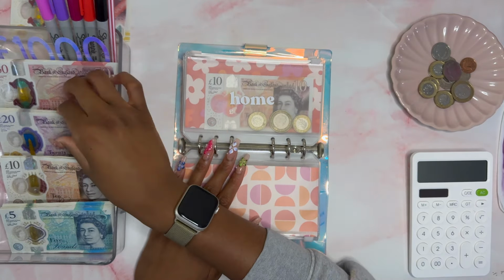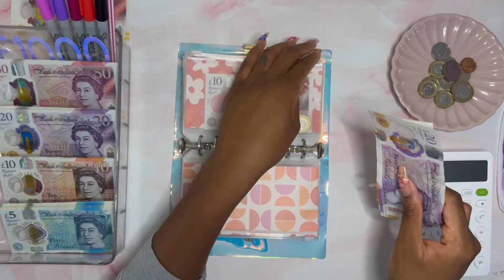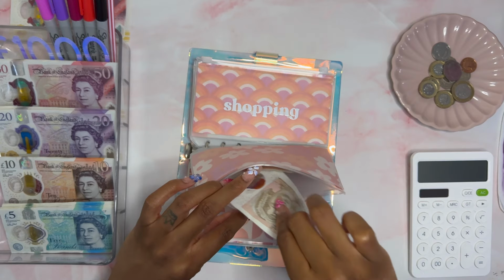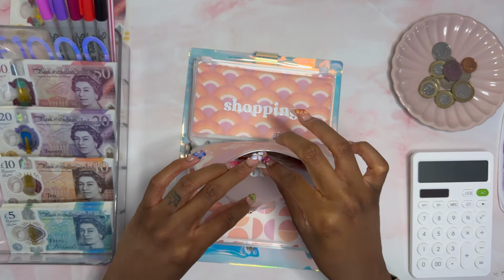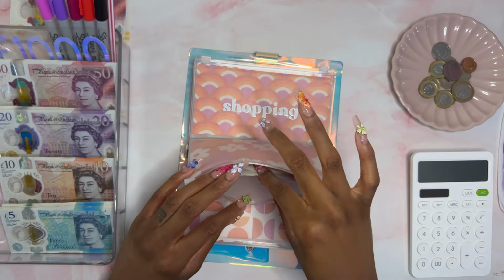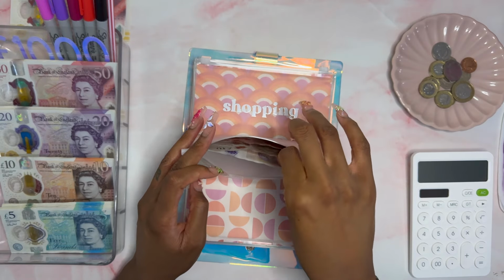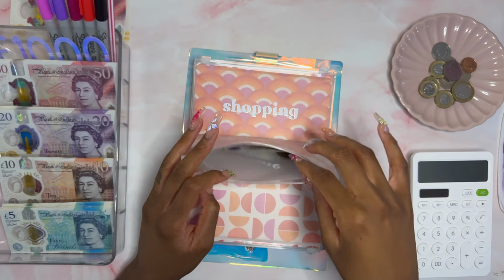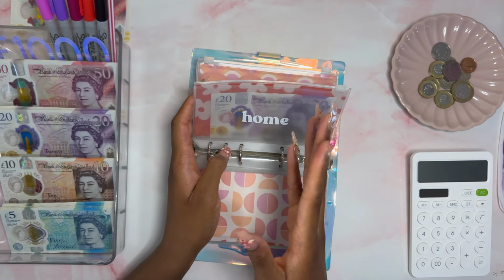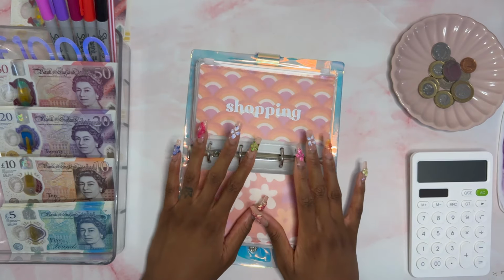Home is getting 30, 20 and 30. Haven't really been spending out of home. Since I've come back from holiday, I haven't bought any fresh flowers like I normally do. But actually, you guys might be able to help me. Where can I get some really good artificial flowers? I like fresh flowers, but they die and it's winter. And where I put my fresh flowers is not in direct sunlight, so they die really quickly. So yeah, let me know where I can get some good quality, not super expensive as well, artificial flowers in the comments, please.